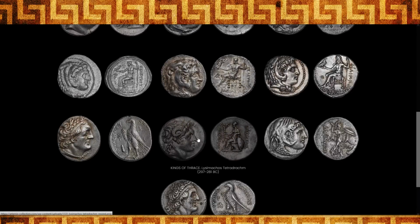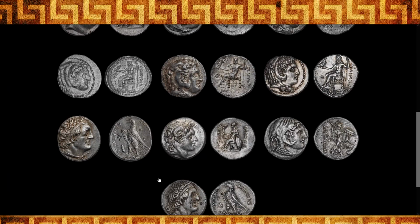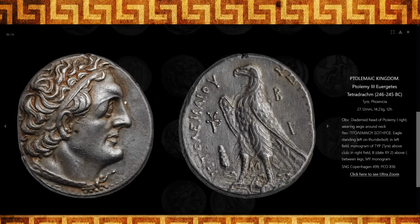What else do we have? We have another Lysimachus. This one, I think, is a posthumous one. Oh, of course, Ptolemy. Oh, this is actually Ptolemy III. This is a Phoenician piece, but all of the coins of the Ptolemies, all the way to Cleopatra, with some very rare exceptions, the vast majority just have the portrait of Ptolemy I, the eagle, a series of control marks and mint marks, and the legends are generally either Ptolemaio Basileus or Ptolemaio Soteros, Ptolemy the savior, or in the other case, Ptolemy the king, or of King Ptolemy.